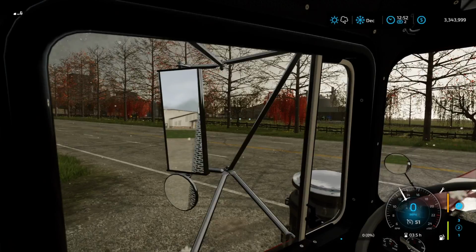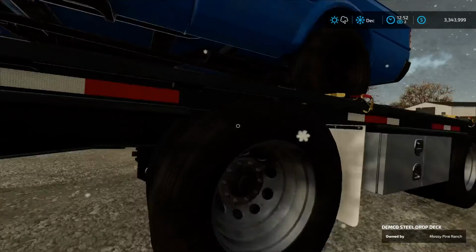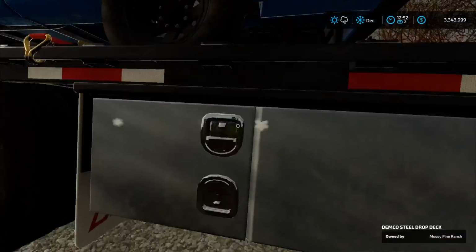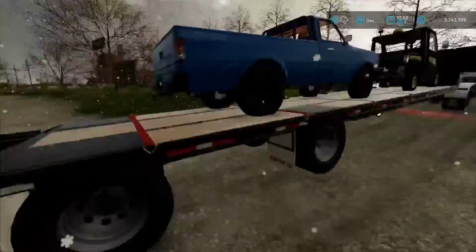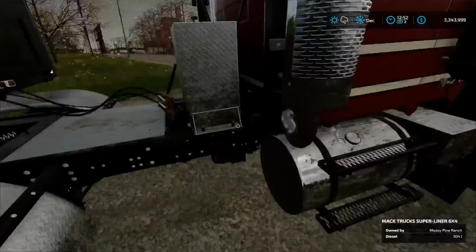My trailer tire's flat. You do not tell me my trailer tire is flat. This trailer tire. Where's my air thing? It's not in that toolbox. Better be on the other side. There is no toolbox on the other side. Okay. In my toolbox here?